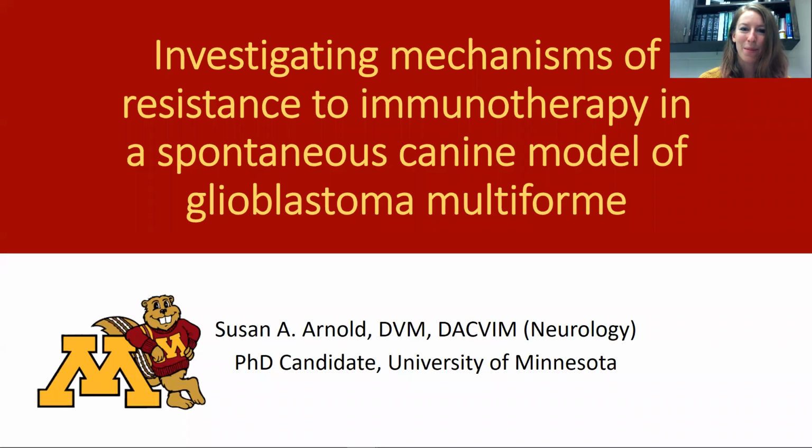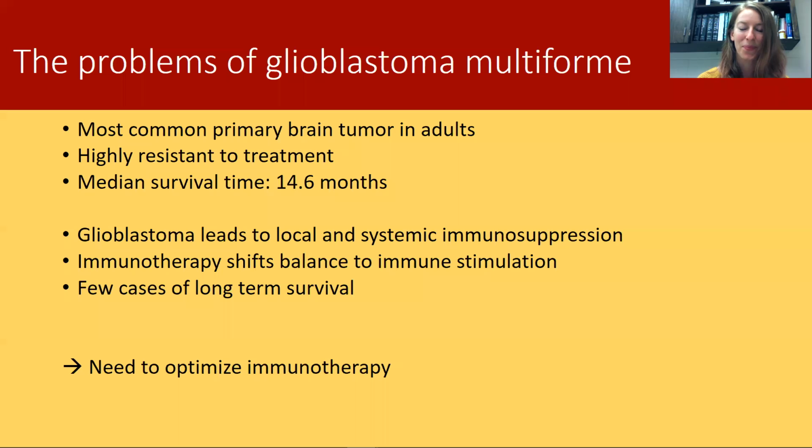Hello, my name is Susan Arnold, and I'm a PhD candidate here at the University of Minnesota, and today I'm going to be speaking to you about mechanisms of resistance to immunotherapy in glioblastoma.